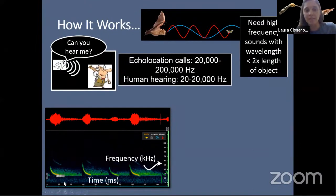On this x-axis is time. So these little swoops here are pulses of call that are occurring over time. And on the y-axis is frequency, or hertz or kilohertz, I'll be referring to. This tells how high pitch or how low pitch the call is. And so we use characteristics of these calls to tell apart different species. These little red blobs up here are showing amplitude of the call, so how loud or how quiet they are. And so we can use this to interpret and learn more about the bats that are in our backyard.